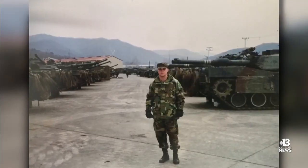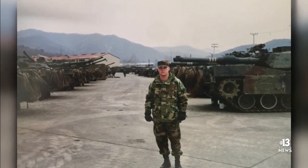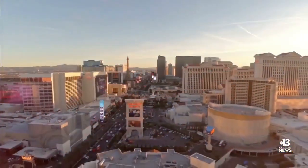I was a gunner on an M1A1 battle tank, and my last 2 years I was on the Opposing Forces Unit at the National Training Center, training troops to deploy and training in foreign tactics and teaching them what they were going to go up against when they deployed. It was amazing.